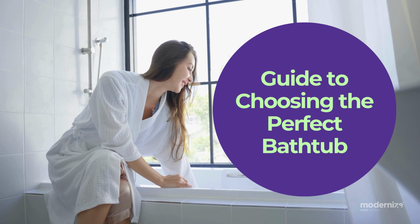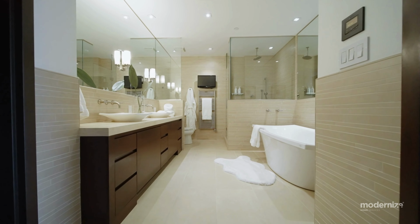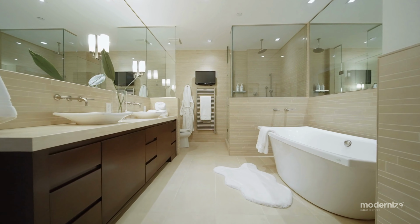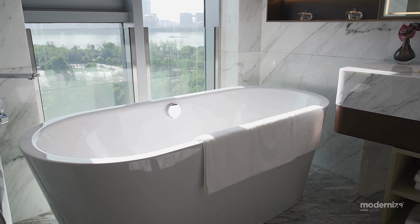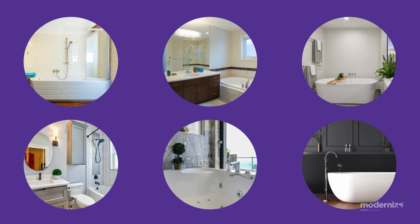Today, we'll guide you through everything you need to know about choosing the right bathtub for your home. A new bathtub can upgrade the overall look of your bathroom, add value to your home, and provide a relaxing space for bathing. However, the type of bathtub you choose depends on your budget and the dimensions of your bathroom. Let's explore six types of bathtubs you can choose from.